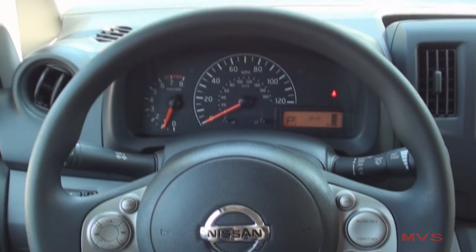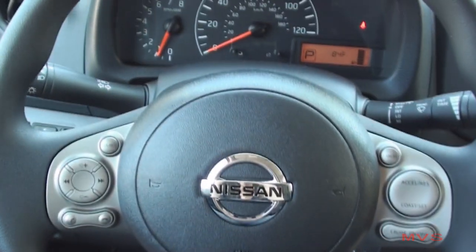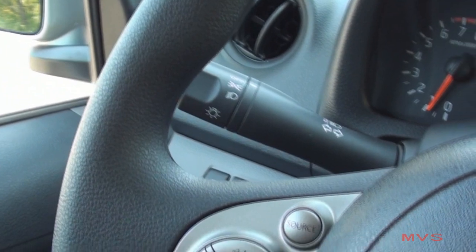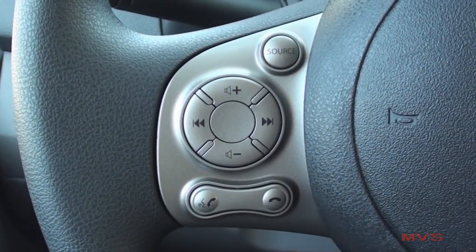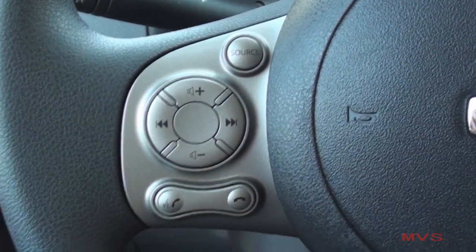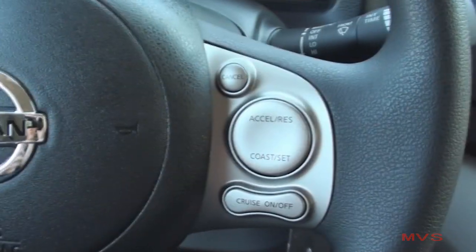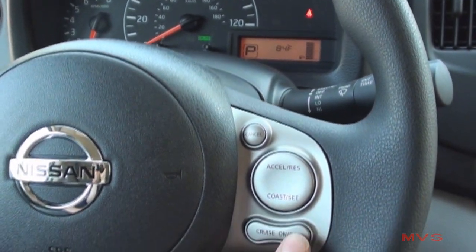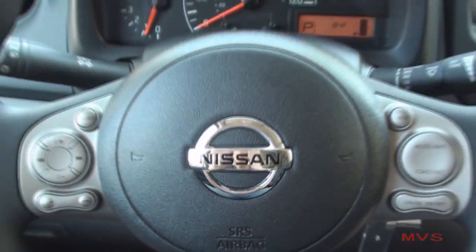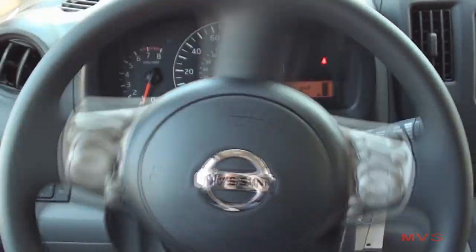The driver grabs on to a 3-spoke steering wheel with metallic spoke accents and extension grips at 10 and 2 o'clock. The left spoke includes your optional audio and hands-free calling controls. The right spoke includes your cruise controls, which come standard on SV models. Steering is provided through an engine speed sensitive electric rack and pinion system.